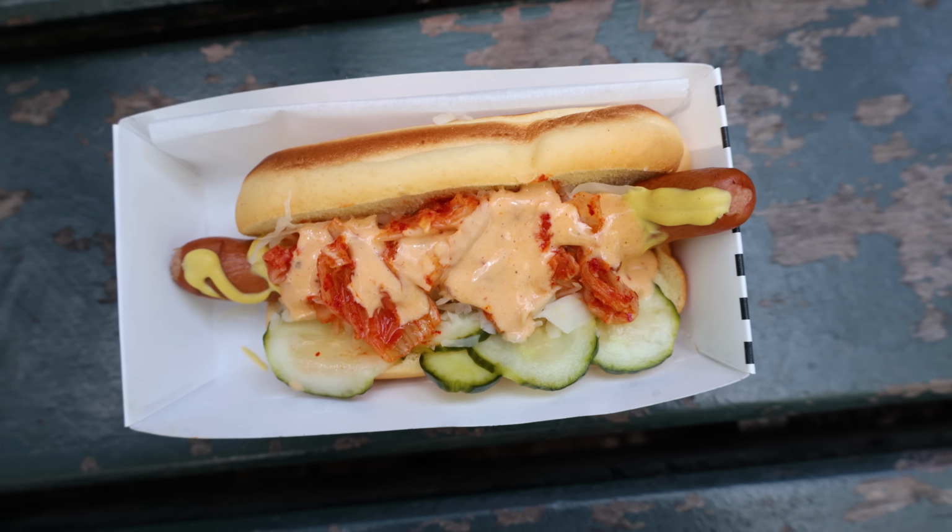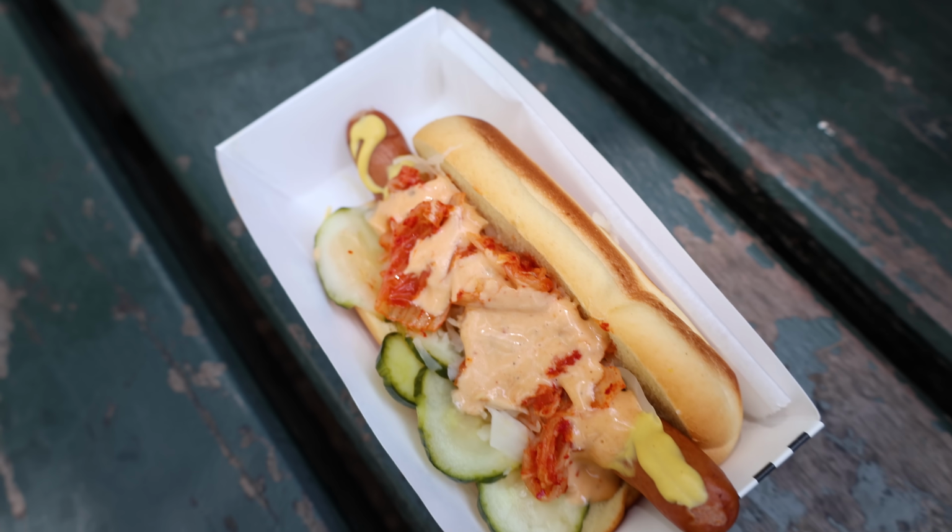Damn, that's good. There's a lot going on here and it all works. To put it simply, that beef hot dog contained nearly everything that I could want in a hot dog. So the beef hot dog is so good. Regarding the meat, you can definitely tell it's of a higher quality. It's juicy, it has a nice snap to it, it just hits all the marks.